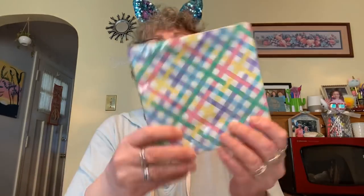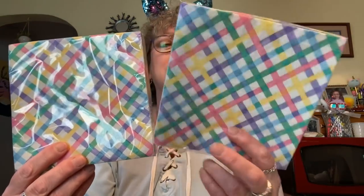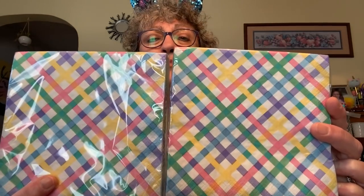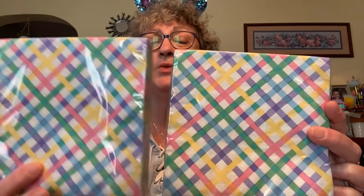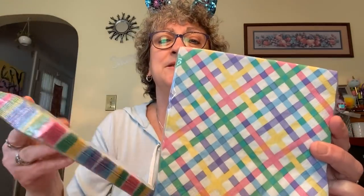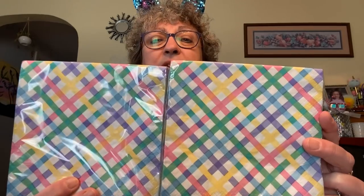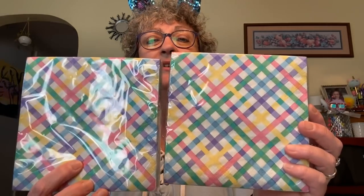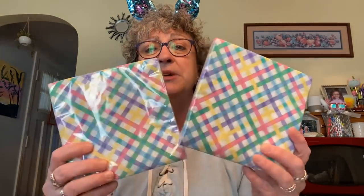Got that. That's Easter. Picked up 2 packages of these crisscross napkins. Love the colors. Very springy and Eastery. And you get 18 napkins. These are great for entertaining or just to keep the house springy looking. So I picked those up. I did pick up some other Easter napkins, but these you can use all spring. So I grabbed those.